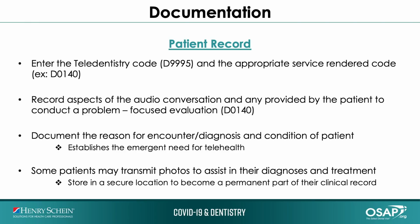Possibly the patient sent you a picture, maybe of a lesion in their mouth or swelling or whatever else it might be. So again, in record keeping, document the reason for the encounter, the diagnosis, the condition of the patient, and this establishes the emergent need for telehealth. So store in a secure location any transmitted photos that would be an assistance in their diagnosis and treatment.